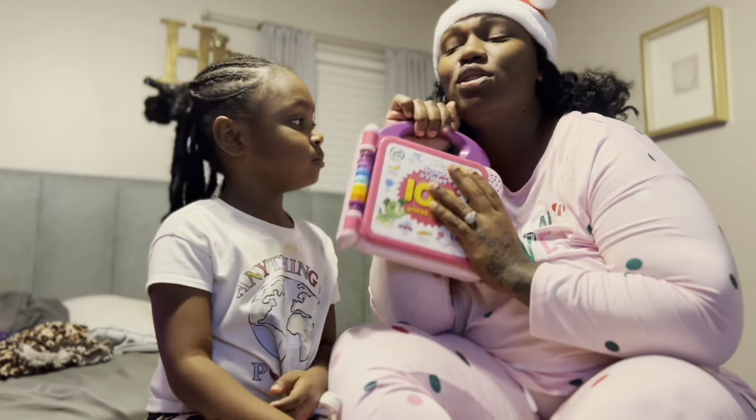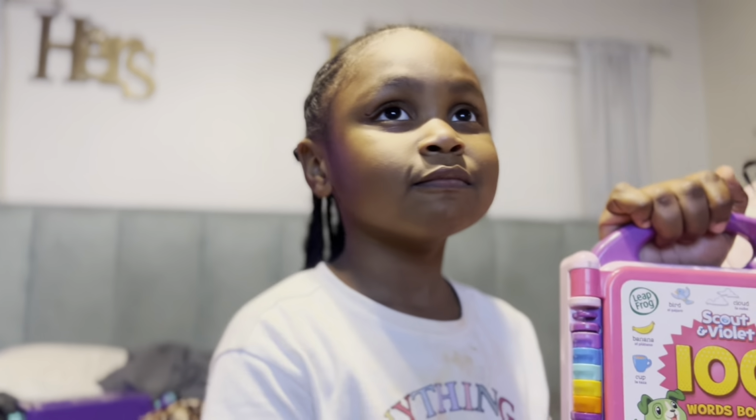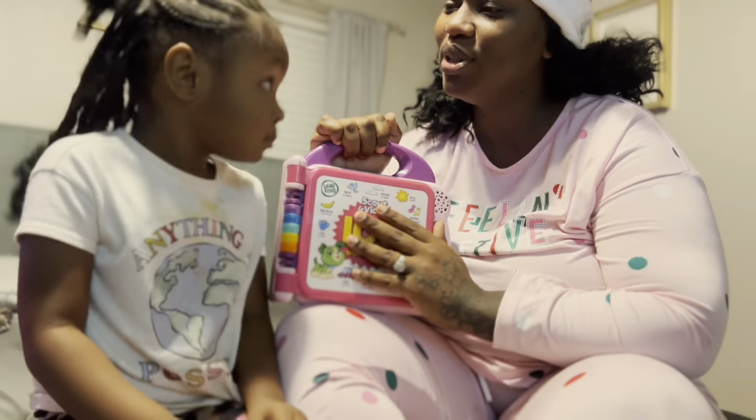And what's in this book? Pets, food, and all that stuff. Yeah, and opposites, animals. And you ready to read this book? What are we going to start out with? What's the first thing we're starting out with? All of that. And what's this?